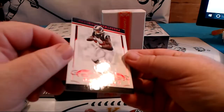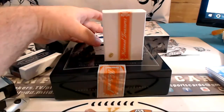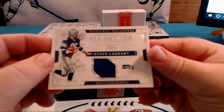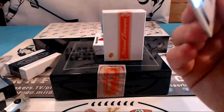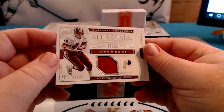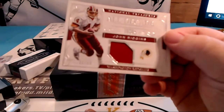/15/30 red parallel for the Rams. Todd Gurley of the second. The Rams are Archie. For the Seattle Seahawks, all decades, /59/99, Steve Largent. That's Anthony C. For the Washington Redskins, all decade, John Riggins. /33/99, that's Archie.